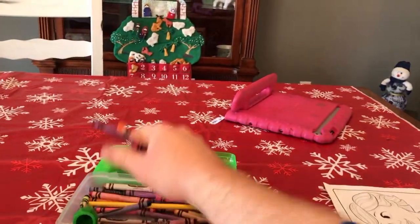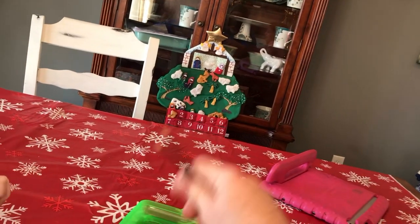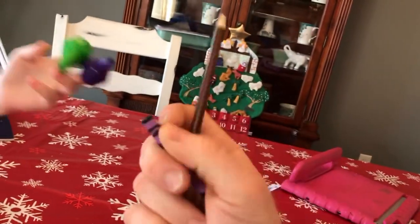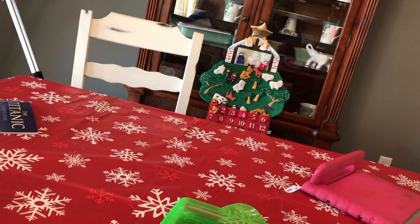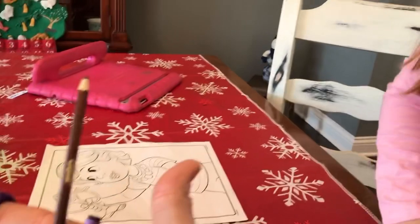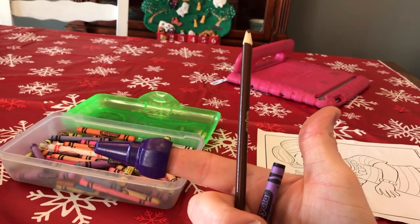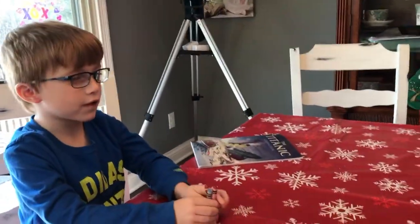Is it my turn? Yeah. Three colors. Is that enough? No, you had to get three. Count. One, two, three. What'd I get? You should look. Two purples. Why have we all wound up with two of the similar colors? I don't know. Well, let's start coloring. Okay. Ready? If you get the same color, you have to switch. Go.